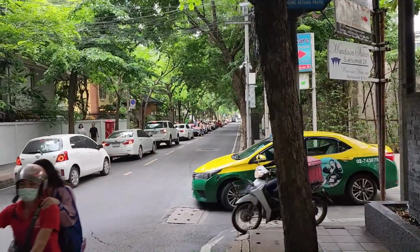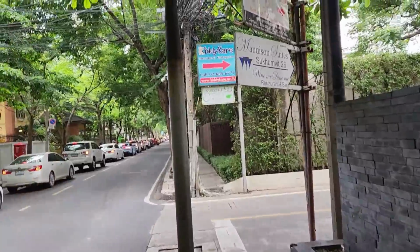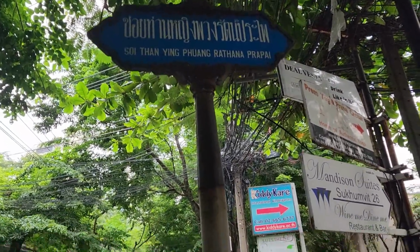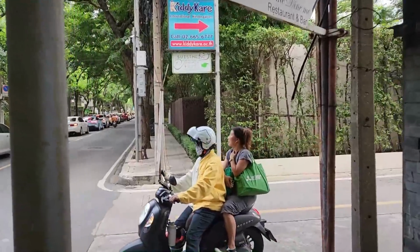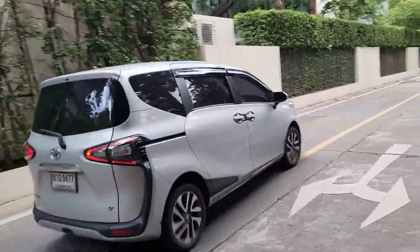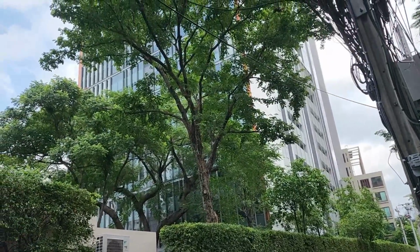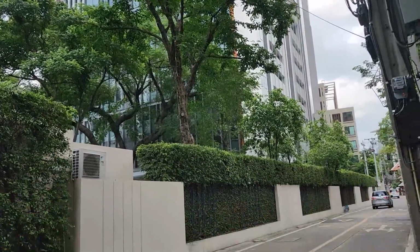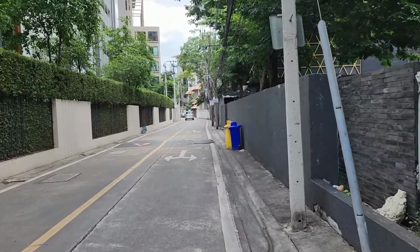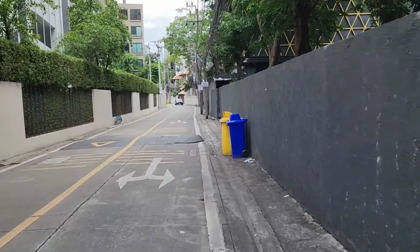But right here where these motorbikes and this cab came out, it's another little finger of Soi 26. Although the street name is a mouthful, it's Soi 26. I'm gonna take you up here. Now if you're looking for high society, right here, the Krom building, but right where that van is right now, to the left is a building called the Dwell on 26.